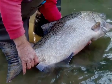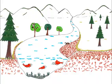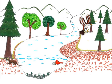Adult salmon are large from eating fish, shrimp, and other ocean animals. Predators like osprey and otters eat salmon, enjoying nutrients the salmon ate in the ocean. And these ocean nutrients are then distributed throughout the forest, helping trees and plants to grow big and strong.